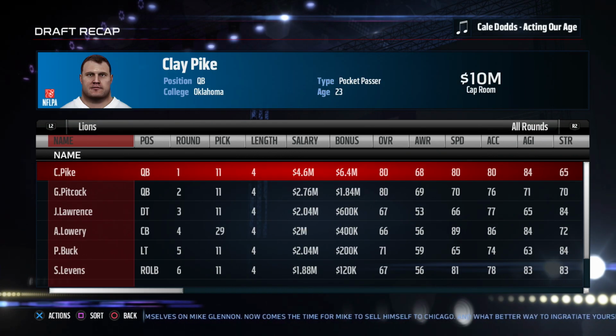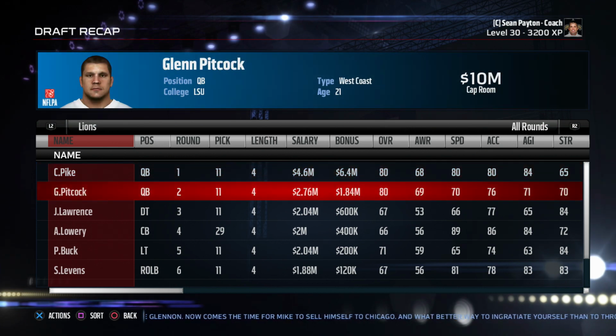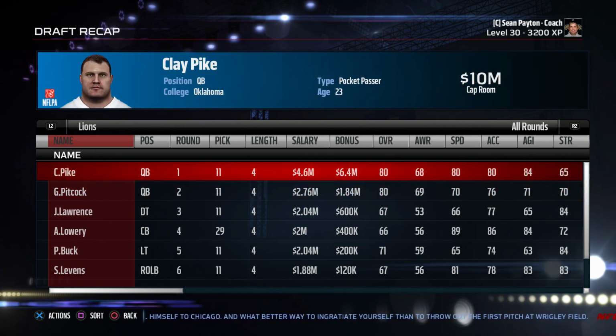The Lions doubling down on the quarterback position. They take one 11th overall, they take one 11th in the second round, and both of them are 80 overalls. And one of them's got nice speed, 80-80. He doesn't look like he can run 80-80, but apparently he does. He doesn't look like a quarterback whatsoever.